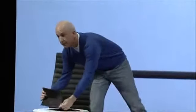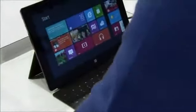Just put them on the table, and you've got a great stand. Let me go over here and show you a different Surface. This Surface is connected to external HDMI. That's built into the device. I'm going to go here, and now I've got the touch cover connected.